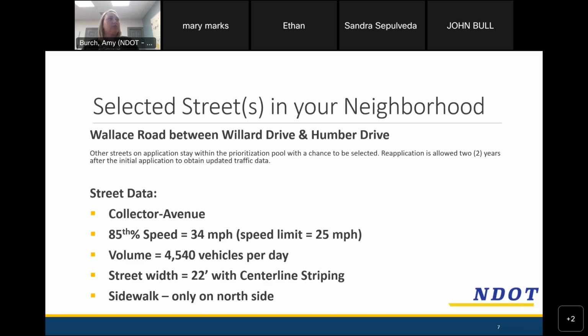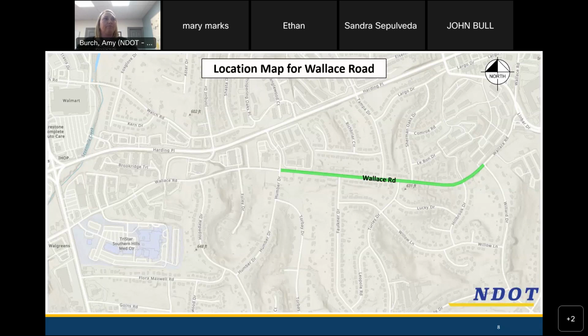So then the volume was measured at about 4,500 vehicles per day, both directions. That's sort of at the top of our thresholds for streets that are appropriate for traffic calming. Streets that have higher volumes don't really qualify, but this is still within our range. The street has two-way flow, with centerline striping, and it's about 22 feet wide. So we don't have any extra shoulders or wide lanes by any means, because they're about 11-foot lanes, which is pretty standard. There is sidewalk, luckily, on one side of the street, on the north side along this length of Wallace. This map just depicts our project limits between Humber and Willard Drive.